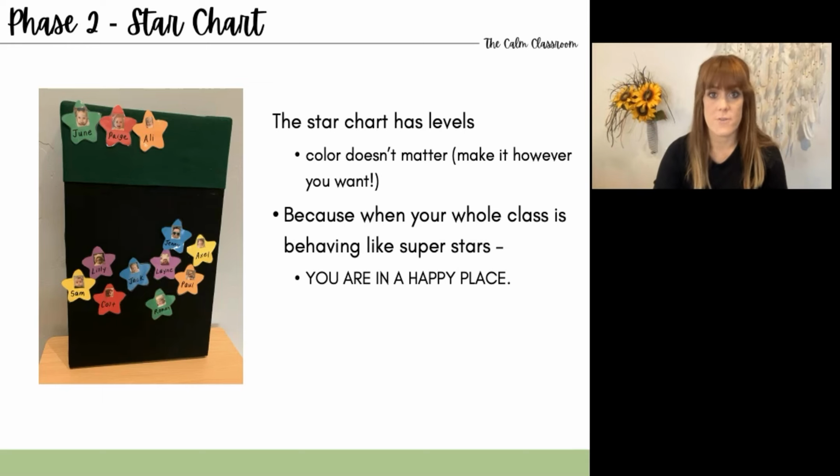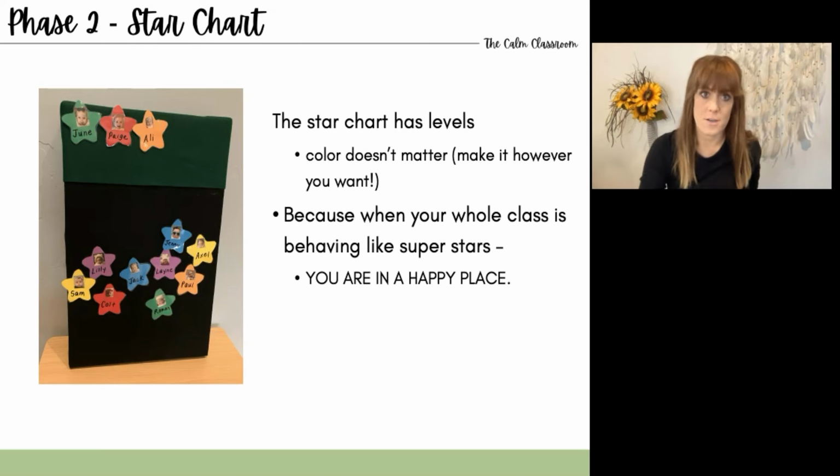And now here is everything you'd ever want to know about the star chart system. You're going to love it. So the star chart has levels. Whether you make them visual or not, the kids know that they're moving up and they're trying to get to that top color because that's where the superstars are.